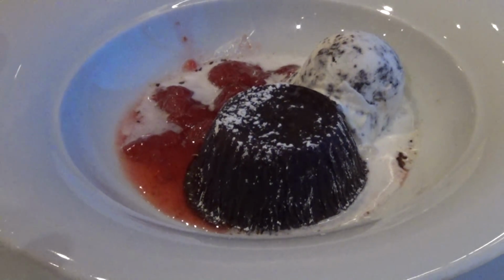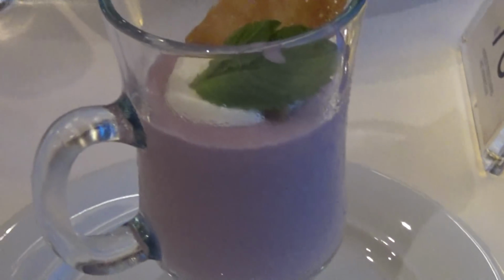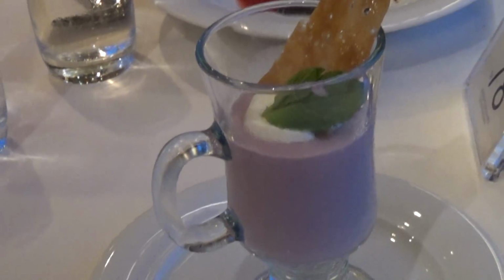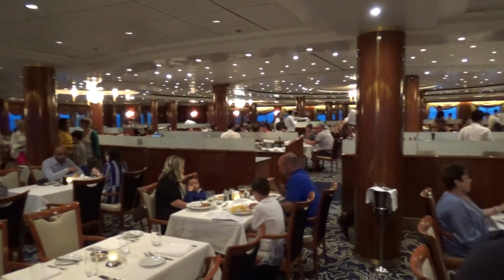So we ended up getting dessert. Molly got the chocolate volcano lava cake. And I got a raspberry panna cotta. Interesting presentation with the panna cotta. Quick overview of what the dining room looks like.